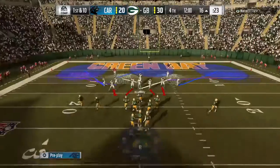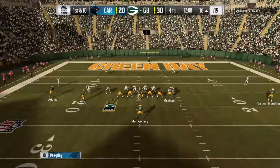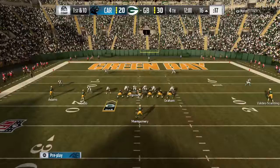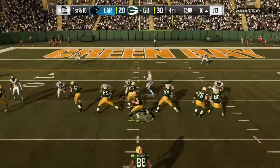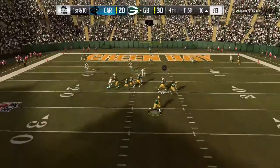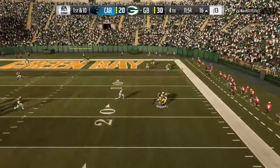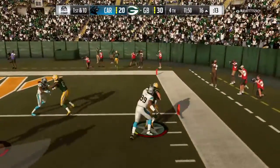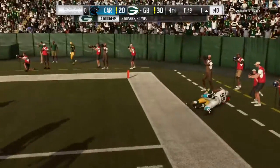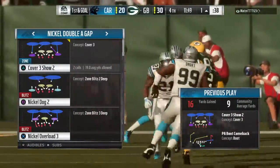Rodgers now a perfect 8 for 8 to start the 2nd half. Not bad. 1st and 10. They go play action here on 1st down. He'll buy some time, right? Breaks a tackle, brushing off defenders. A nice job there on the escape and scramble. A 1st down, a 16-yard gain.